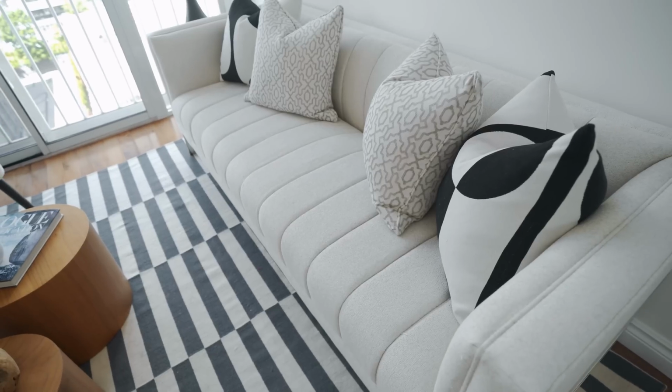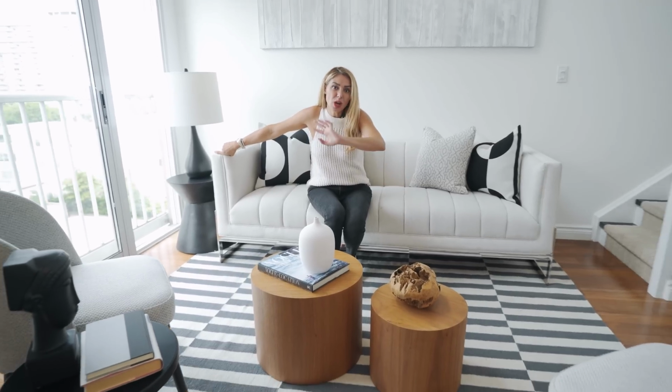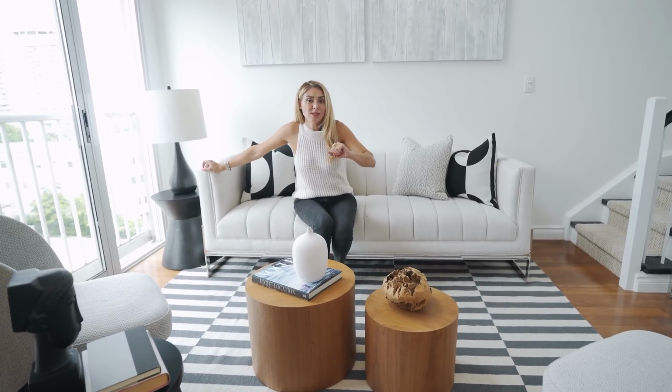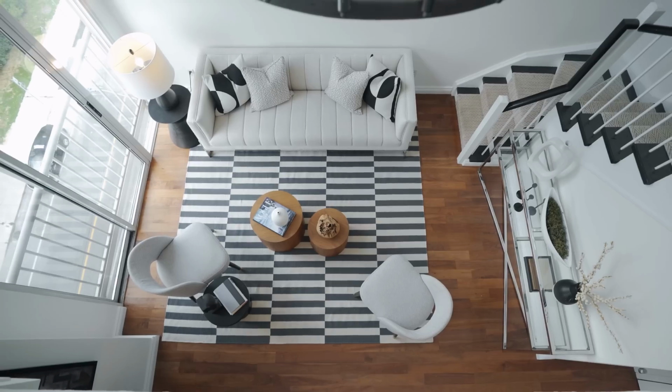Our sofa made it through the door, made it through the elevator, made it through everything. I always have confidence in these pieces. And if you guys want to check them out, I'm going to have something very similar to it, if not the exact same, on the Liketoknowit app, because these are such practical pieces and they look really sleek and beautiful. Then we finish it off with some artwork.